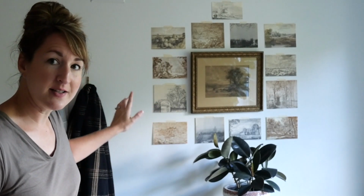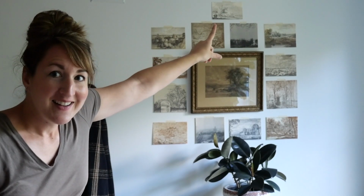All right, now I have a question for you. How many people are completely driven nuts? Where's it at? By that guy. Look, I really liked that image, but it was the only one that was an odd shape. So I thought, let's stick it up top. It's starting to drive me a little crazy because everything else is so symmetrical.